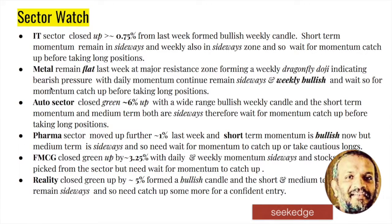So pharma has joined the metal and IT bandwagon. Auto has made a big comeback. Metal is at a crucial position. So overall, none of the sectors can be clearly seen with momentum in both the short term and the medium term. None of them is there as of now. But IT may be reaching there first, metal may follow if it is able to take out the resistance, and pharma may be following that.